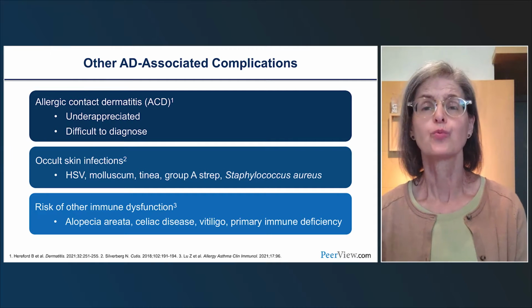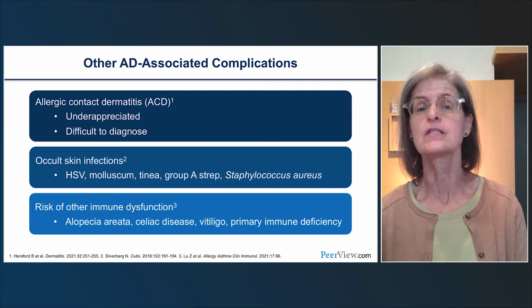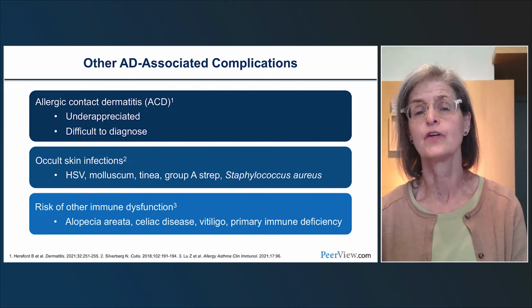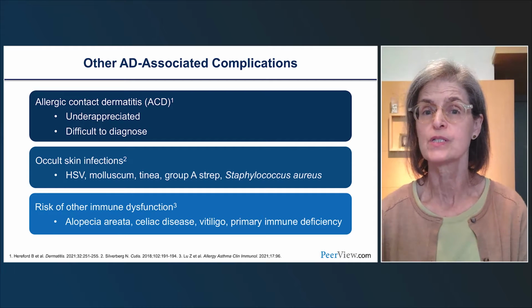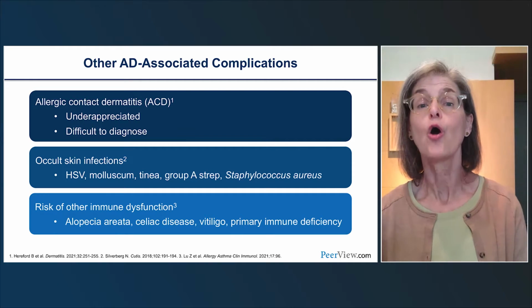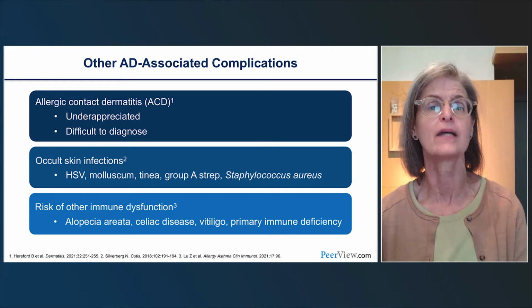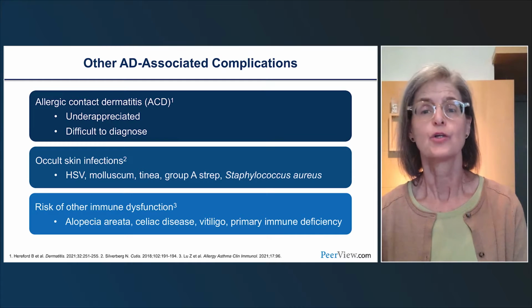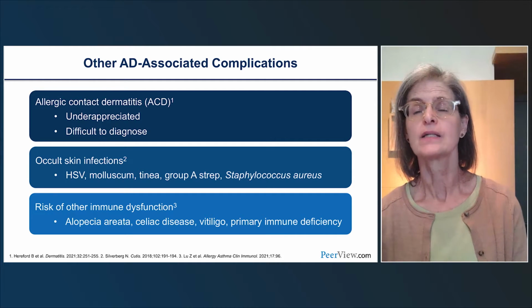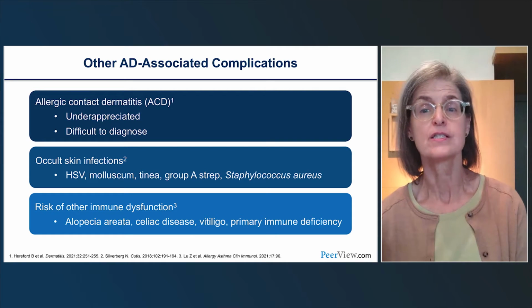Skin infection is really common in people with atopic dermatitis, and the incidence of skin infections is increased in those with moderate to severe disease. This includes a whole variety of microbes, and they can present typically, but more often, especially in people with severe disease, they present in an occult way where they just don't really pay attention to the typical clinical patterns that you see, especially for herpes simplex, but molluscum as well, dermatophyte, group A streptococcus, and to a lesser extent, I think, as infection is Staphylococcus aureus.